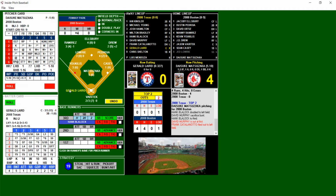Regardless. Jared Laird is up. He's batting .327. It's -1 from that and from the position, so it's a -2. That's why it was a 0. 19 on the strategy die. Rangers holding off. They got a runner in scoring position.